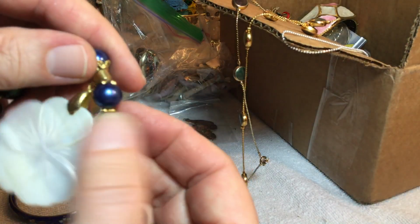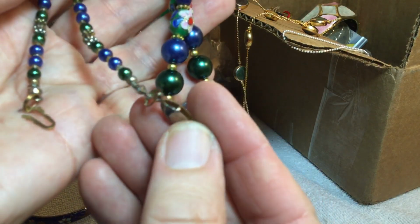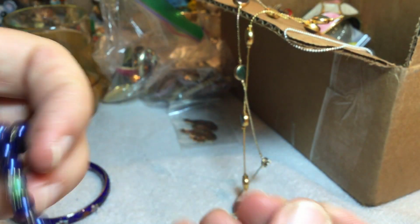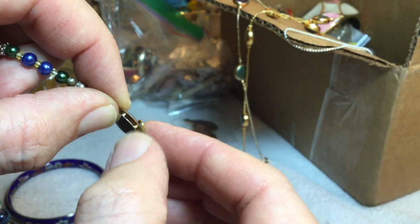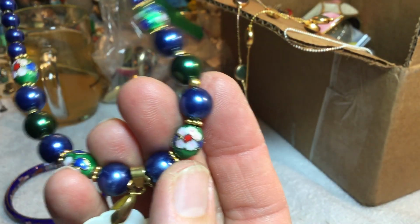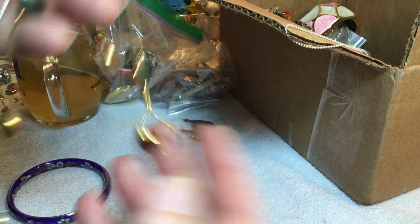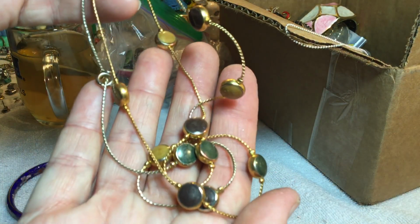Just gold plated. There it goes. Now it's falling right. So it has a pearl clasp, not precious metal. Nice beads, $6. Just a little faux enamel. $2.